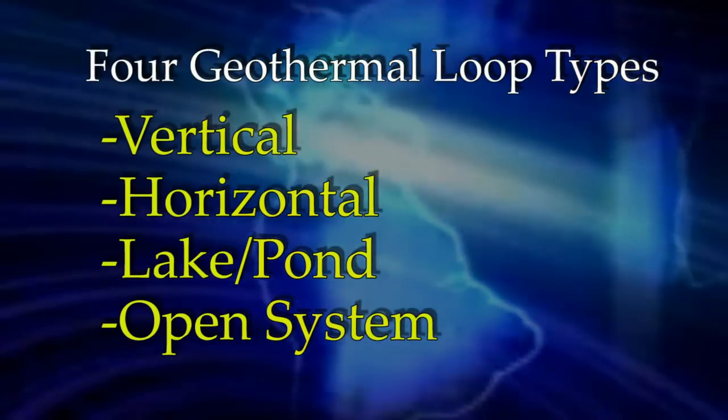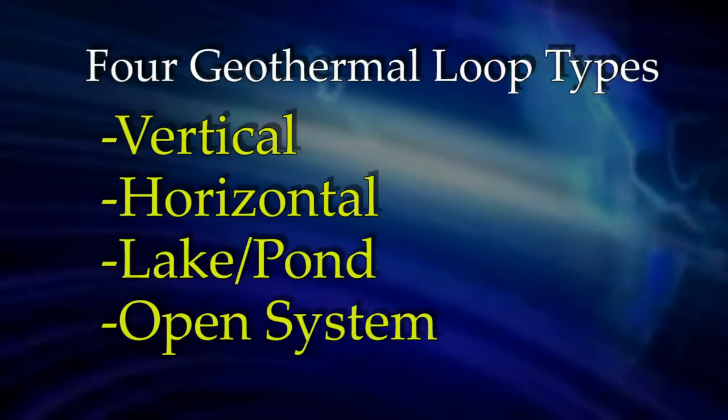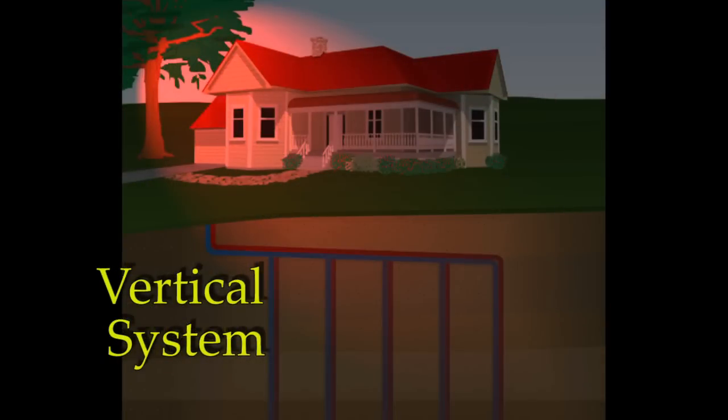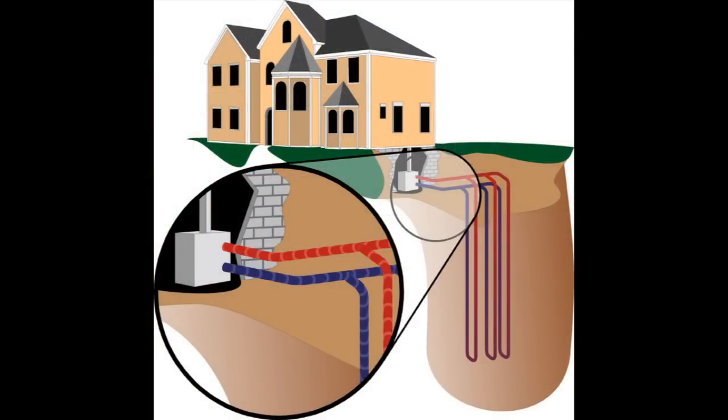We mentioned at the beginning that there are 4 geothermal loop types: vertical, horizontal, lake, and open loop. Now let's discuss vertical loop fields. Large commercial buildings and schools often use vertical systems because the land area required for the horizontal loops would be prohibitive. Vertical loops are also used where the soil is too shallow for trenching, and they minimize the disturbance to existing landscaping as well.